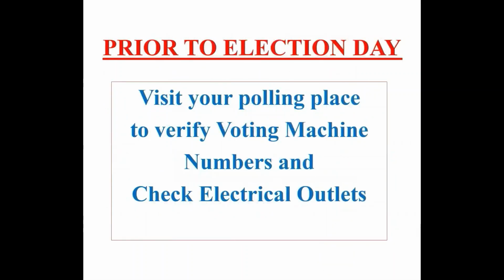Prior to election day, you'll also want to visit your polling place to verify the machines are for your precinct. You'll receive a letter about a week before the election with all of your machine numbers. If you have trouble accessing the polling place, please contact our office.